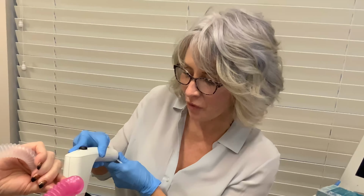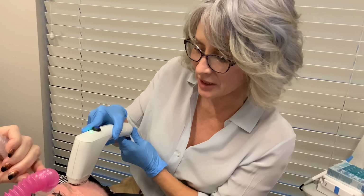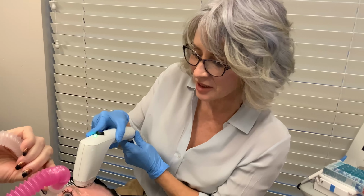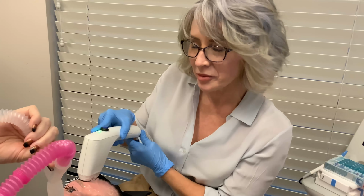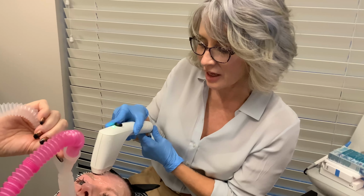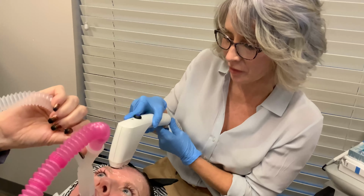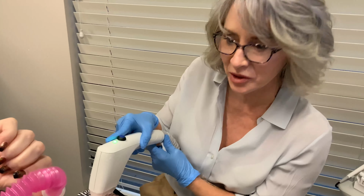And today we're doing Sofwave. So Sofwave is ultrasound, which sends a parallel beam deep down into the upper layers of the dermis and coagulates tissue to tighten. Studies have shown up to a 5 millimeter lift on eyebrows, and same with neck. I can personally tell you that I did Sofwave on my neck and just had phenomenal results.